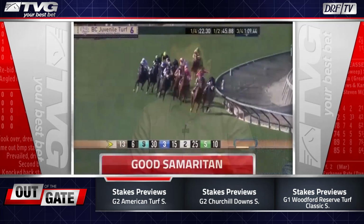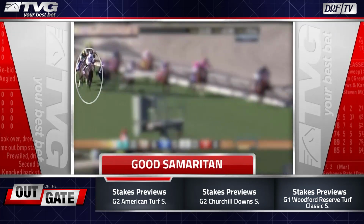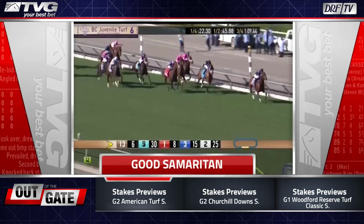Oscar Performance, of course, won the Breeders' Cup Juvenile Turf, but let's go back to that race and keep an eye on the beaten favorite, the third-place finisher, Good Samaritan. Oscar Performance certainly got the jump on him in the stretch, but Good Samaritan's just this good-looking horse for Bill Mott. I like the way he finished here. He doesn't win it, but he's rolling late.